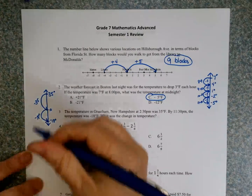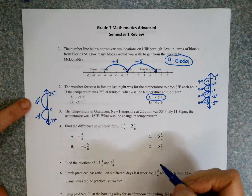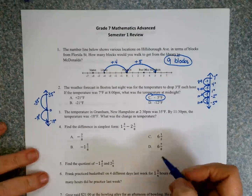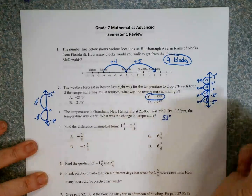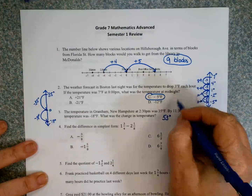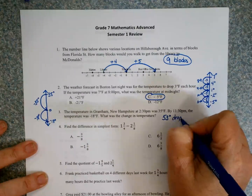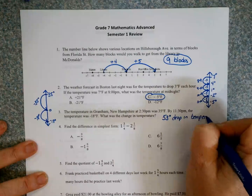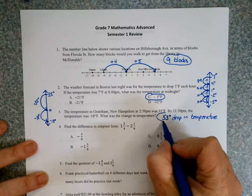So I know my signs are the same, so I'm going to add them together. So 35 plus 18, my temperature change was 53 degrees. Okay? 53 degree drop in temperature. Okay, and there's my answer for that.